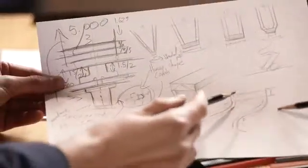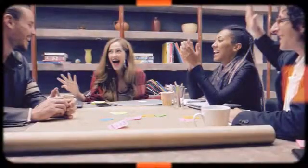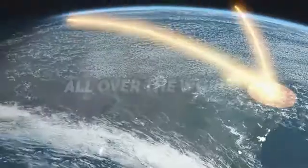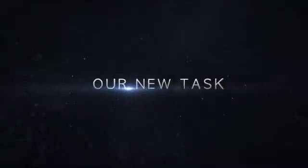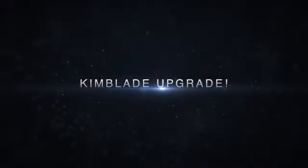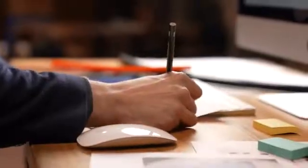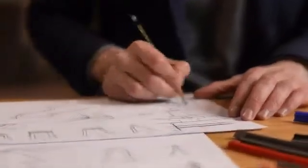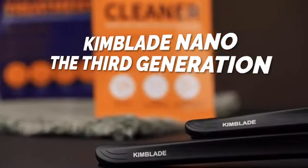Founded KIMBLADE for the first time in 2015. Prototype development. KIMBLADE was complete after years of field testing. All of our team members cheered when the products were delivered to all over the world and the delivery was finished. Our new task, KIMBLADE Upgrade. Based on the experiences and requests of the backers who supported us, we researched and researched again, and right now I'm back with the results. Let me introduce KIMBLADE Nano, the 3rd generation.